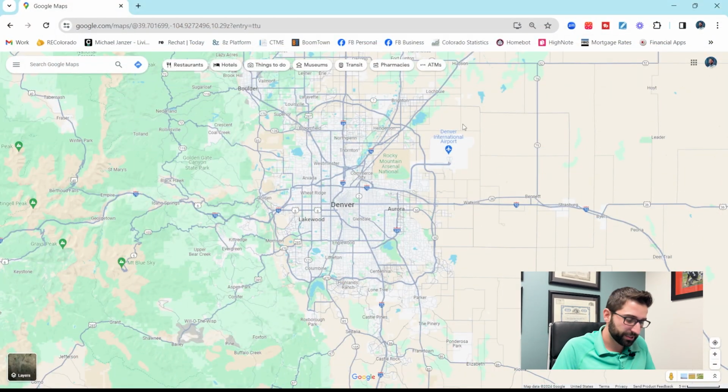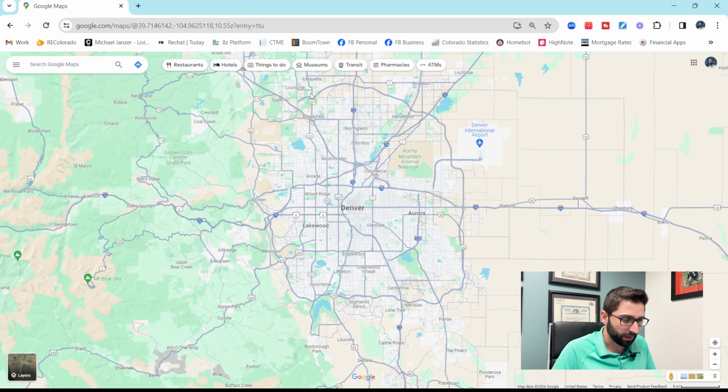All right, now the second thing you need to do is figure out where you want to live in the Denver area, because there are tons of places and very few are like each other. So let's go take a look at the map and I'll talk you through a little bit of that. All right, so here we are in Denver.